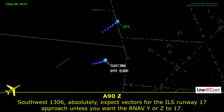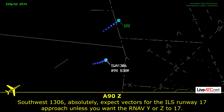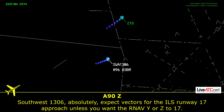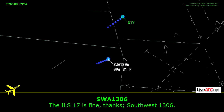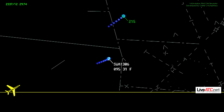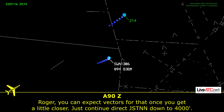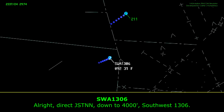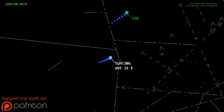Southwest 1306, absolutely expect vectors for the ILS runway 17 approach, unless you want the RNAV Yankee or Zulu to 17. The ILS 17 is fine, thanks, Southwest 1306. Roger, you can expect vectors for that. Once you get a little closer, just continue direct Justin and down to 4,000. Alright, direct Justin down to 4,000, Southwest 1306.